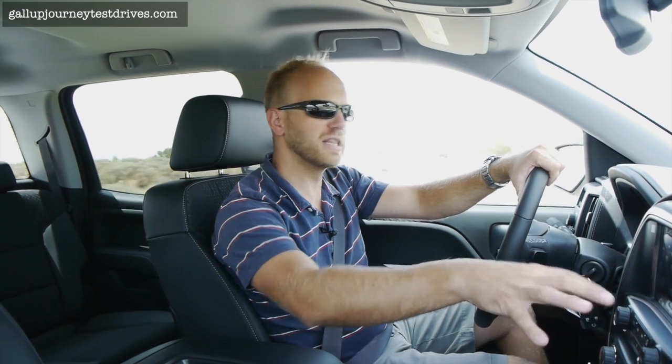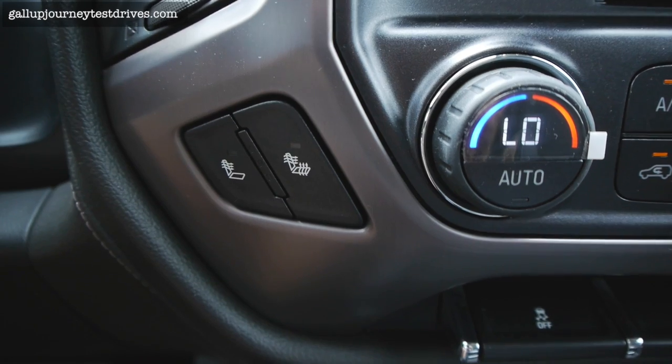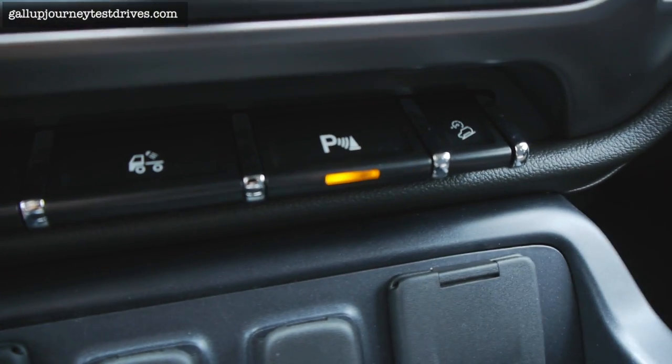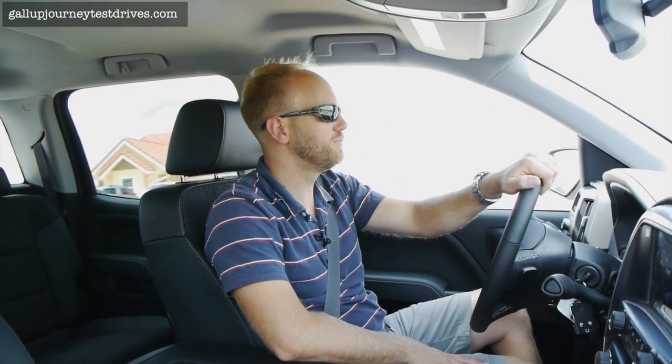It's easy to use. It's a little bit of a long reach for someone my height, but other than that, I have to say kudos to GM on that as well. This one has heated seats. It's got hill descent control. It's got pretty much every feature you could want in a truck, all within roughly fingertip reach.